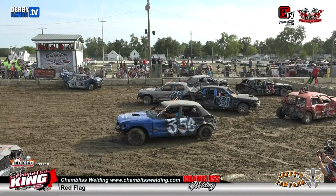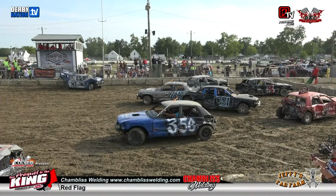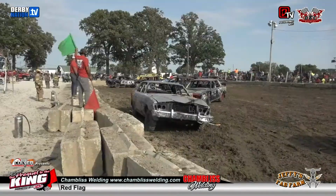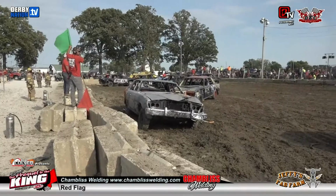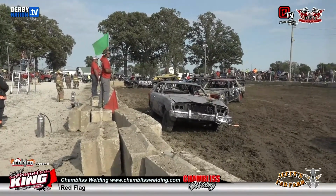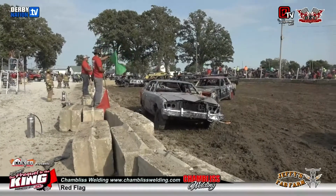The .417 climbed out of that wagon. That is Mitchell, Scott Mitchell in the .417. Got a good ride out of that thing. Once the bumper went away, it was short-lived from there. Did a good job of holding on to it for a while. And green flag, we're back to green.